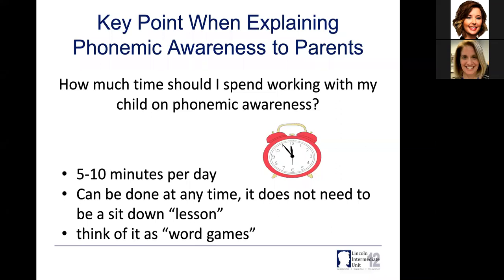If someone is, I was going to say trapped in the car, but most of us aren't in the car right now. You're trapped in your house. You can do these activities with their child around the dining room table or when they're folding laundry. This doesn't have to be one more thing that's added to their schedule. Instead, they can find ways to incorporate it into things that they're already doing. And we'll share with you some of those ideas moving forward.